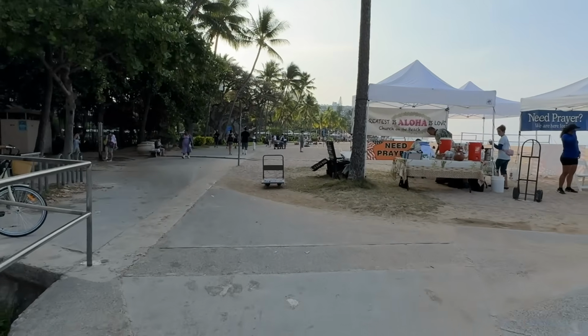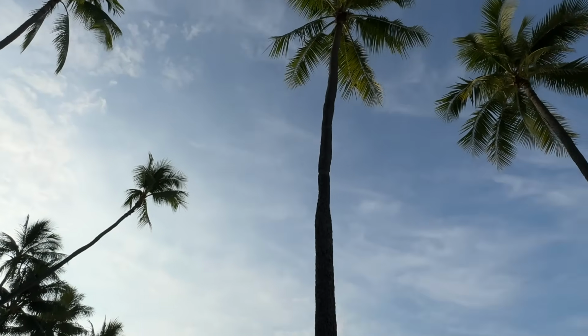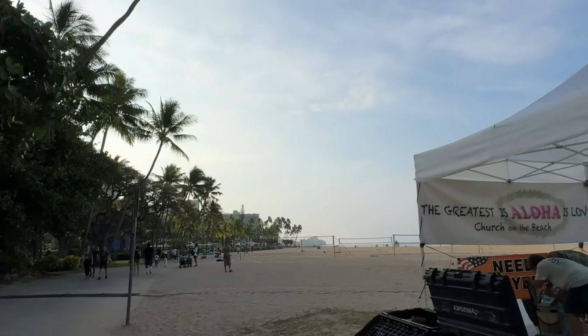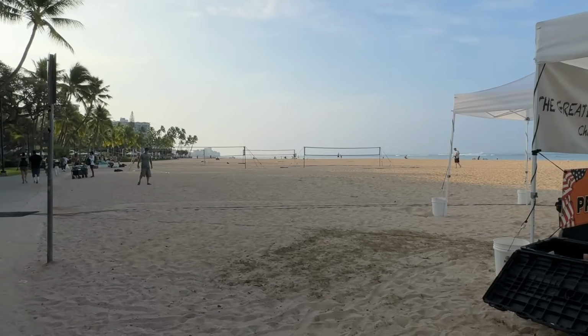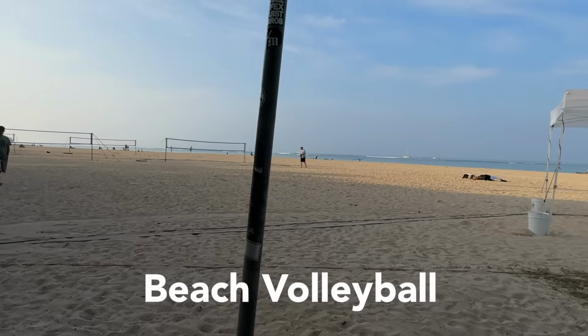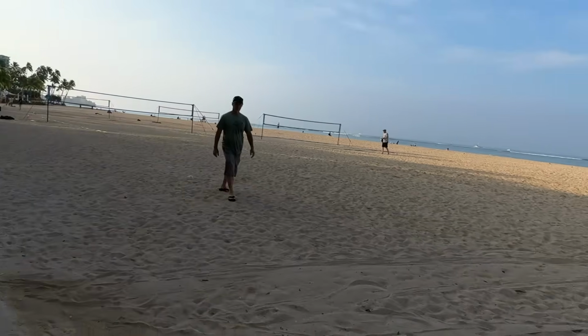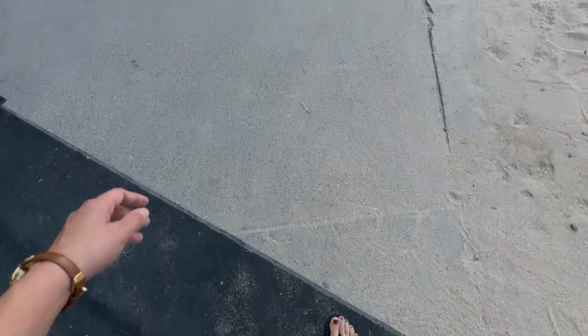Over here, there's also church on the beach, just here on the right-hand side, and that's on Sundays. We're gonna walk over there to my right-hand side as well. There's the volleyball courts that are already set up. In the afternoons, that's actually super packed, but it's still pretty early in the morning. And over there on the right-hand side, you can see the Hilton Pier.